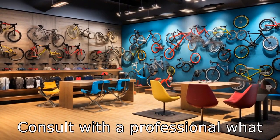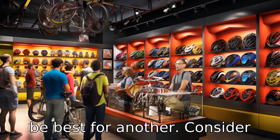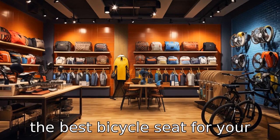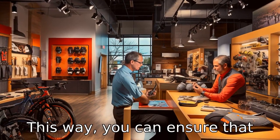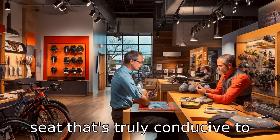Tip 11. Consult with a professional. What works for one person might not be best for another. Consider seeking advice from a professional to help you choose the best bicycle seat for your specific needs, physical condition, and riding style. This way, you can ensure that you're investing in a bicycle seat that's truly conducive to your health and comfort.